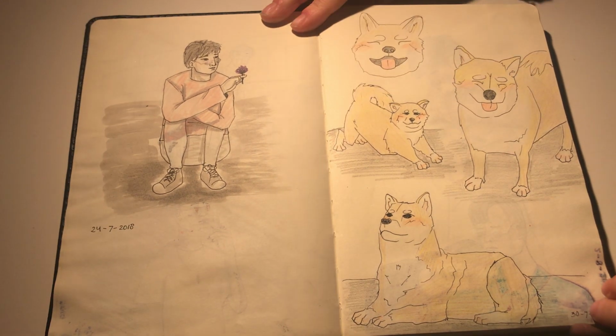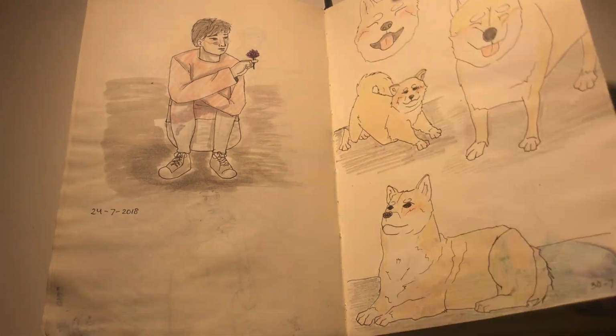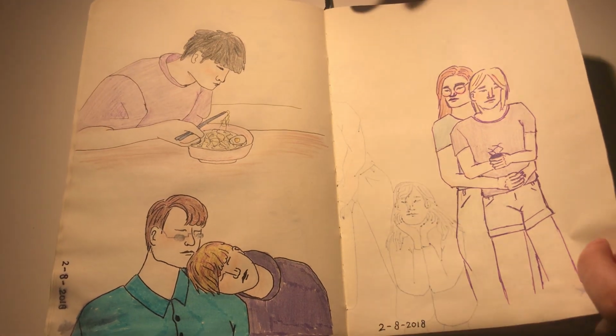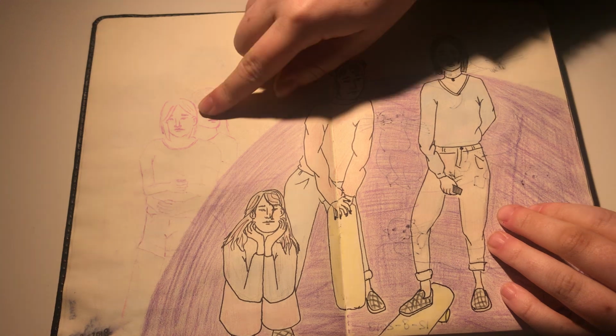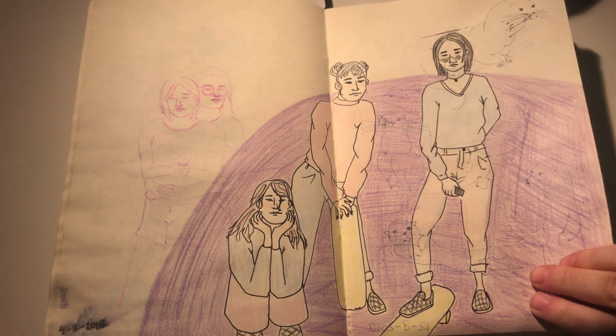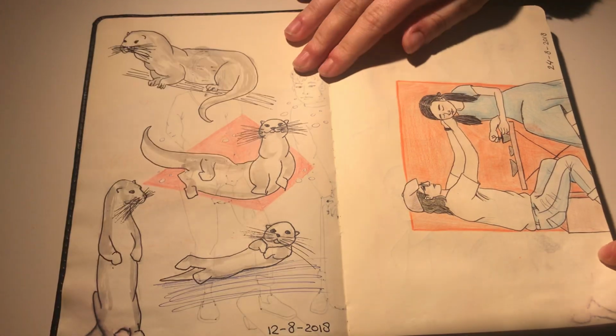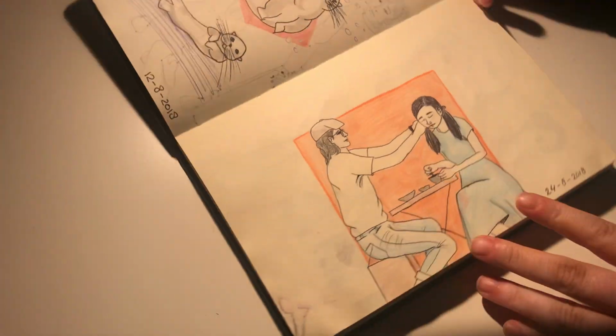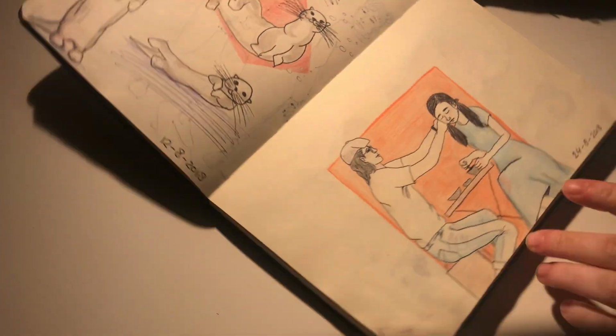Yeah, some dogs. Some gay shit because you gotta. You can see the bleed through of even normal pens sometimes. This is still all 2018. Yeah, this one is also from Pinterest.